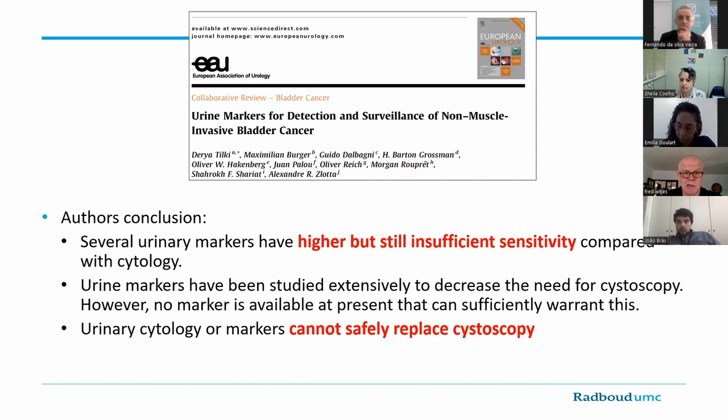That's why not only in this presentation, but also in the EU guideline, there is a quite clear conclusion that used to be, it's a little bit different now, I'll tell you that in a minute. Several urinary markers have higher but still insufficient sensitivity compared to cytology. They have been studied extensively to decrease the need for cystoscopy, but no marker is available at present that can sufficiently warrant this. So cytology or markers cannot safely replace cystoscopy.